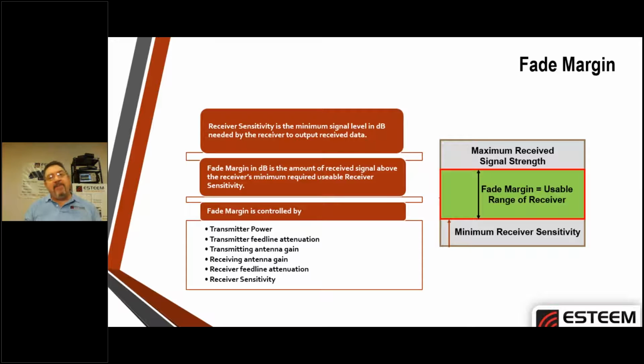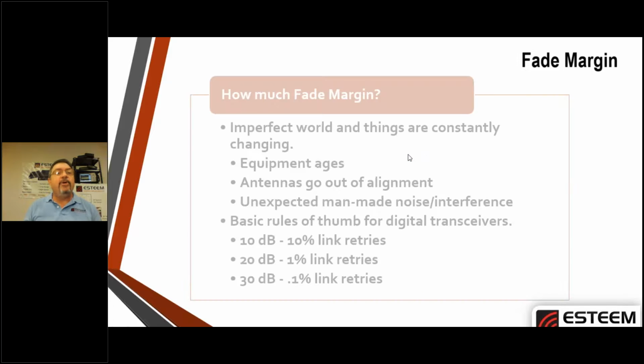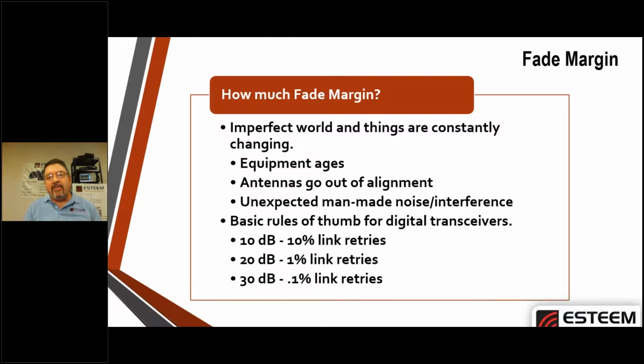If you think about it, the fade margin is going to be controlled by all elements of a radio system: transmit power, feed line length, gain of the antennas. The receiving end is the same way: the receiving gain, the sensitivity, all of these things. Well, quite honestly, who cares? Why do we even need to worry about this?